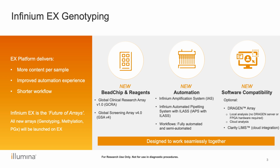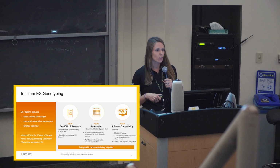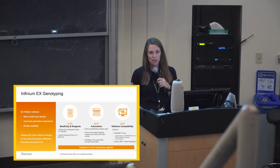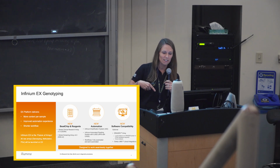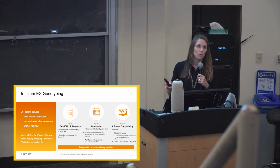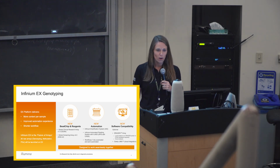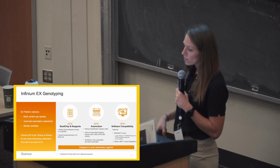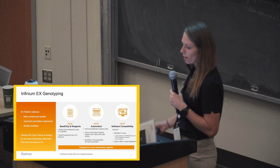Dragon Array is actually relatively new within the last year. We're trying to add our methylation arrays. We have PGx analysis, PRS analysis on top of it. We actually have two professors in this room, one who's piloting the local version and another one who's moving forward with some of his samples as well. So if you have any questions, with their permission, if I can share their names, I'd be happy to give you their information and they can tell you what they think about our software as well.